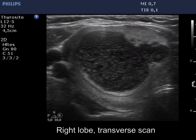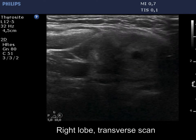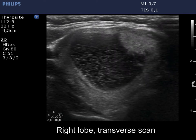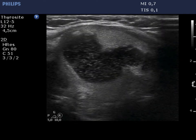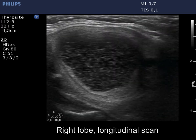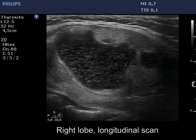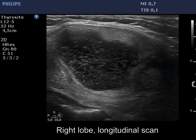A large nodule occupies almost the entire right lobe. The nodule is composed of isoechoic and deeply hypoechoic parts. Although, in contrast with the previous examinations, the cystic part is not anechoic, the deeply hypoechoic portion obviously corresponds to cystic fluid as the fluid flow is well observed. The large protein content makes the cystic fluid oversaturated.